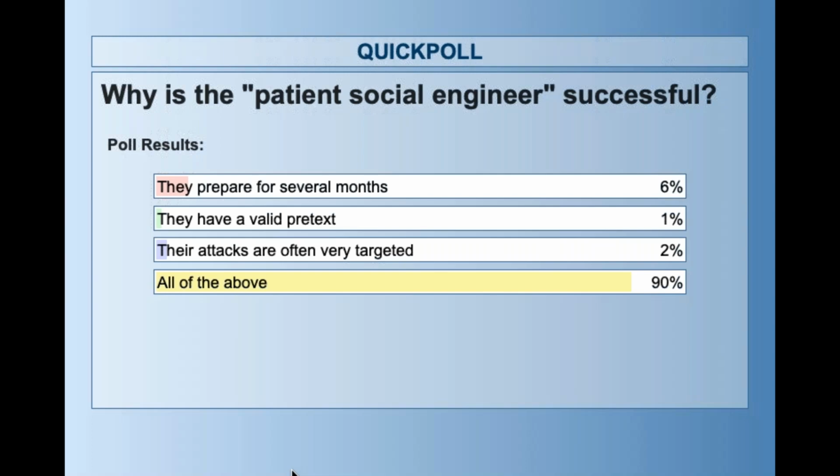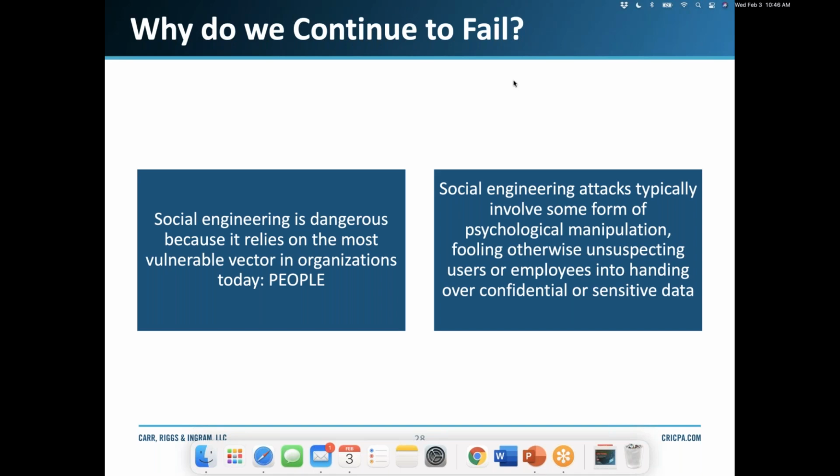Good deal. All right, so we want to talk a little bit now with our time left. Why is it we keep continuing to fail these social engineering exercises? I've stopped being amazed. I used to say I was amazed by the amount of failures that we get, even after we've done a social engineering exercise for the last 4 or 5 years. Well, it really is always going to be our most dangerous, because the weakest link in our security is always the person at the keyboard. These social engineering attacks are really part of some psychological manipulation of people. So you're trying to fool somebody that's unsuspecting into basically handing over some confidential or sensitive information. And so why do we keep failing?